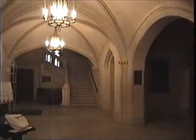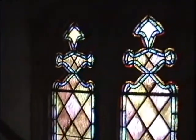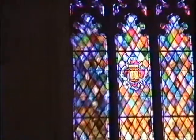Got to be very quiet in here. Great. Church out. Go up the stairs here. Stained glass windows, just beautiful. And now we're coming to the balcony of the church. Windows are absolutely beautiful.